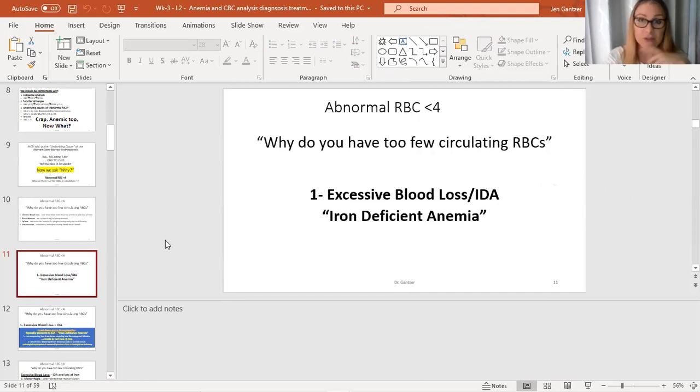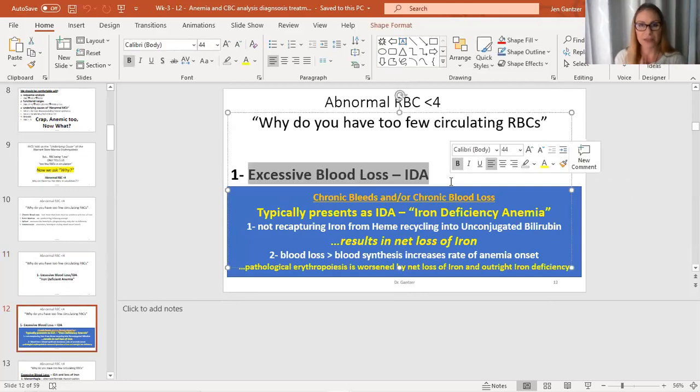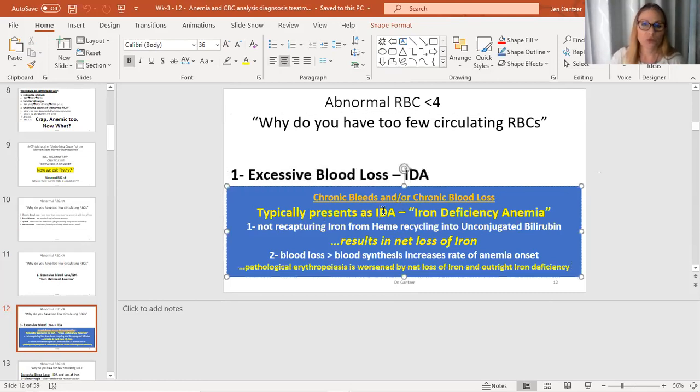I won't test you on that. Don't worry. I'm just letting you know it's really complicated. All right. So excessive blood loss, I want you to immediately think IDA. IDA is iron deficient anemia. So typically chronic blood loss. So we have to find, why are we bleeding?